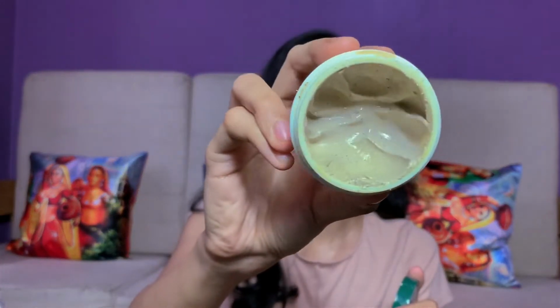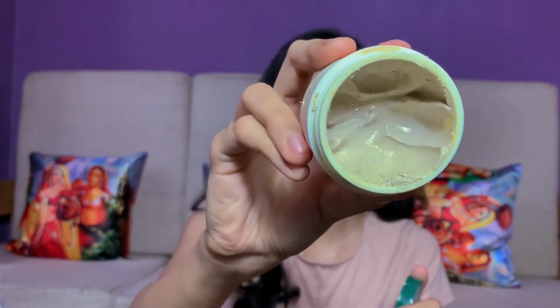The next step is scrub, and for that I have the Biotique advanced ayurveda bio papaya revitalizing tan removal scrub, and I absolutely love this scrub. Since this is a tan removal scrub, ye to tan hatata hai hi, but then it like removes all the dead skin cells, and that's why I love it. This is what the inside looks like. It is very mild on the skin. Bahut hi chote chote dane hai, so it doesn't like rip off your skin and you don't like harm your skin, and that's why I love using this scrub.